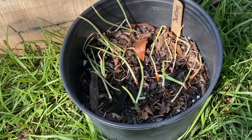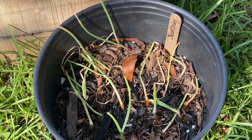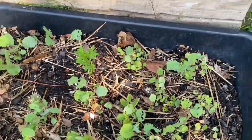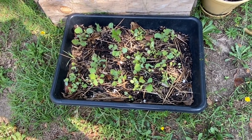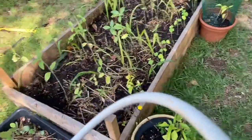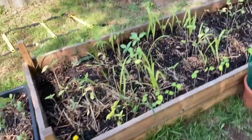Struggle bus. I have to show you the good and the bad. So I don't know, this is bad. These are my onions. They're on the struggle bus, like they're on a wreck train. My collards over here are also on a struggle bus. I'm hoping, because this is teaching me that I'll do better next time around. These are also peppers. God help them. God help them all.